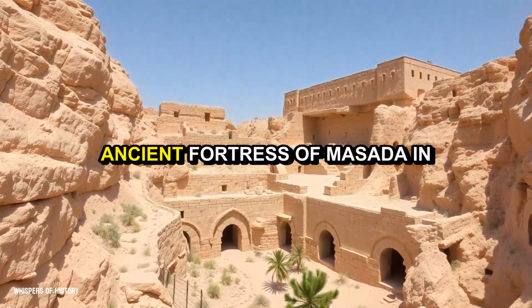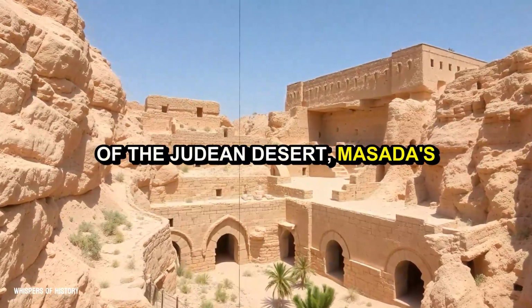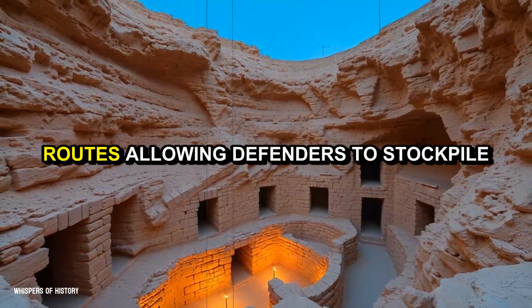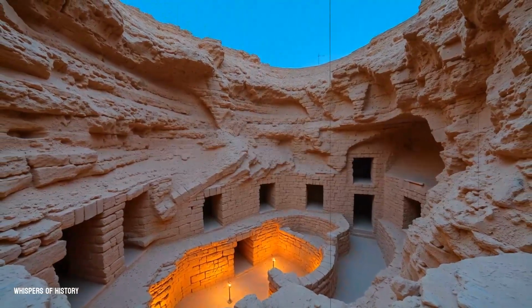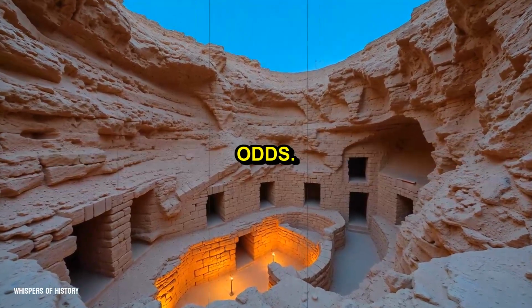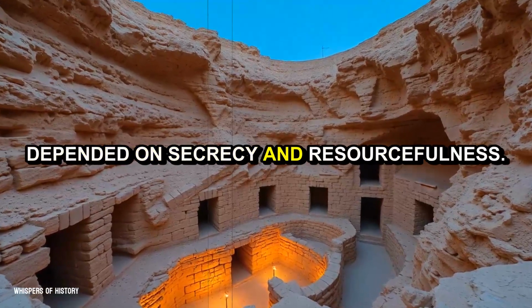Far to the east, the ancient fortress of Masada in Israel tells a similar story. Carved into the rugged cliffs of the Judean desert, Masada's underground tunnels were a masterpiece of ancient engineering. These tunnels served as supply routes, allowing defenders to stockpile food, water, and weapons during long sieges. When the fortress was under attack, these hidden spaces became a refuge, offering a last line of defense against overwhelming odds. The ingenuity of these designs reminds us that survival often depended on secrecy and resourcefulness.